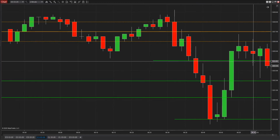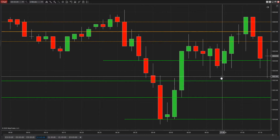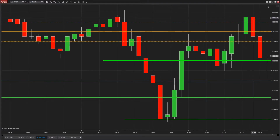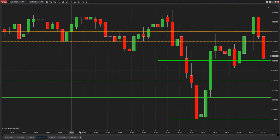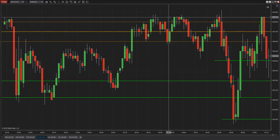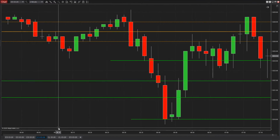Came down, stalled out around here for just a minute, and then ended up coming down to 22 quarter, 1 tick off of this. Came all the way back up here. We couldn't break out above this. We said 28 half was an area to watch for, and if we pull that in here, you can see that 28 half area right over here. So we were definitely looking at that 28 half area.